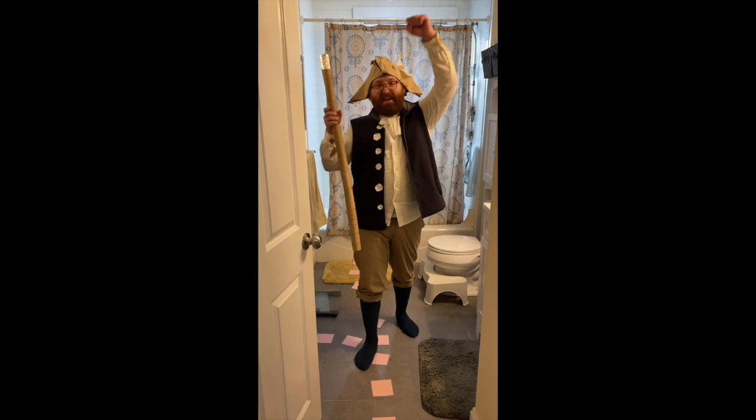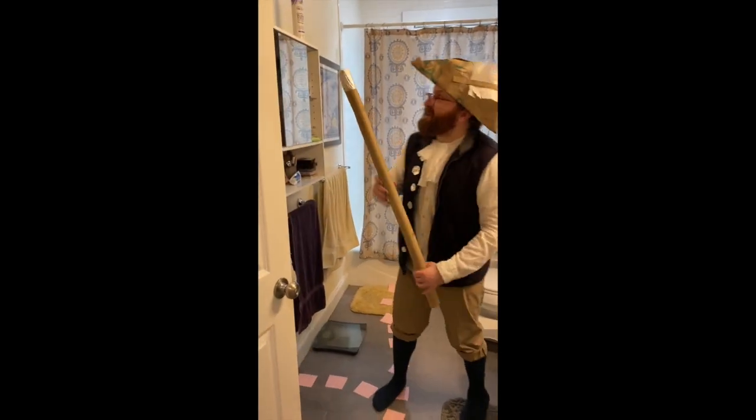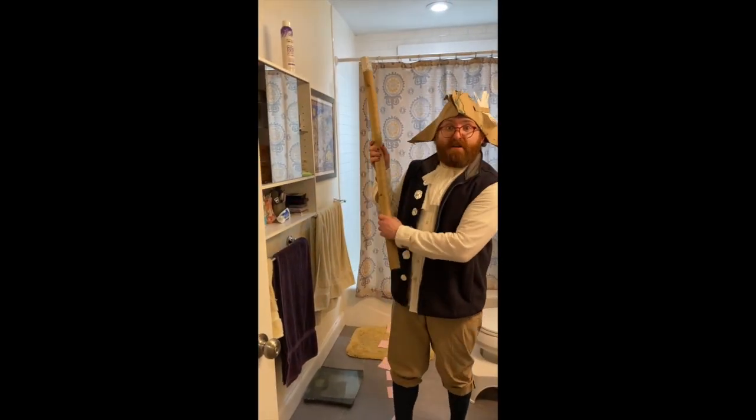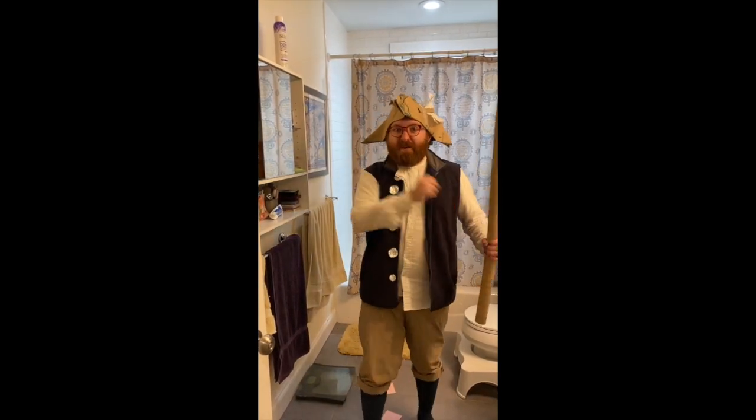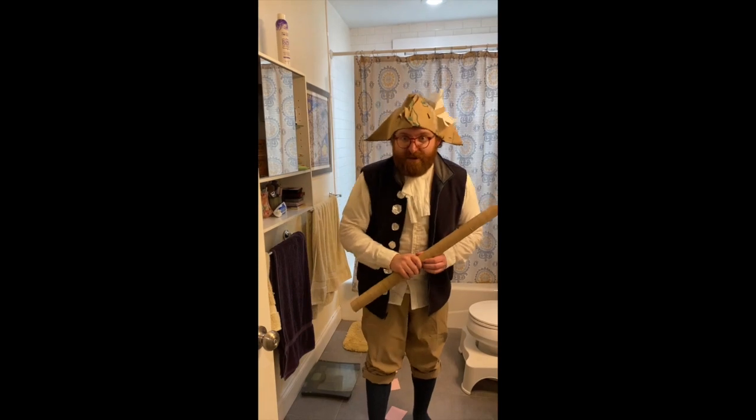Ah, we've made quite the walk, I know. But look what we get to see. The Bunker Hill Monument. This obelisk marks the very important battle, the first pitched battle of the American Revolutionary War.